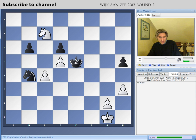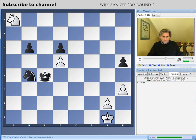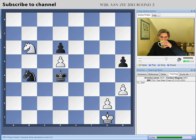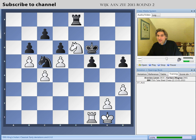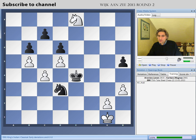Black manages to exchange lots of pawns here. And the d pawn is hanging, and I think black should make a draw. So this is instead of g4. b5 might be the best chance, and then going for this. I think this is an improved version.